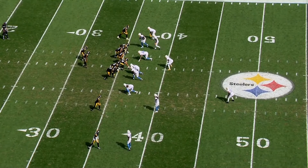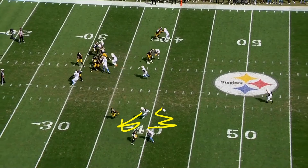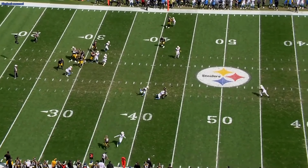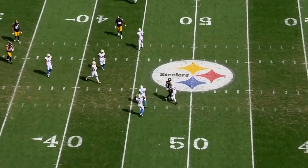Pickens has got to find a way to come down with it. Boom. The flat player is obviously extending with the flat. It leaves this huge window for that slant to run into. Gets the ball out right as George Pickens is getting out of his break. Puts it on his face mask. George Pickens has got to find a way to come down with that football.